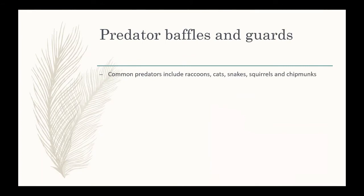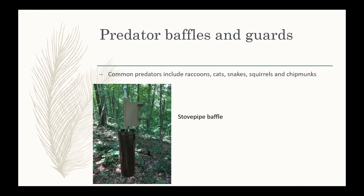The predators that you have to consider are raccoons, cats, snakes, squirrels, and chipmunks. Those are the main predators. So it's always a good idea to put a baffle on your pole. This is a stovepipe baffle, and basically I went to a hardware store and bought the stovepipe. I painted it brown so that it would blend in with the forest surroundings. And there's mesh wire at the top that prevents anything that was able to climb up on the inside to actually reach the box.